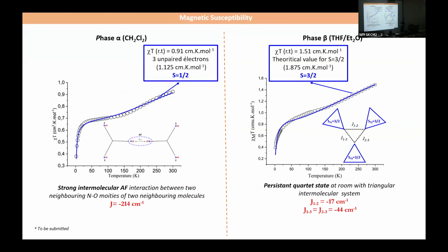Now, regarding the beta phase, as you can see here, at room temperature, the value is way bigger than here. And it's close to the theoretical value for spin, which means that we have a persistent quartet state even at room temperature. And again, the best fit describes a triangular system between 3 Borazine molecules with 3 half states. And here, we have an antiferromagnetic interaction with this grouping element.